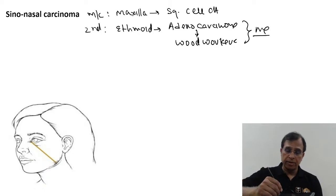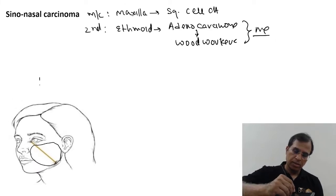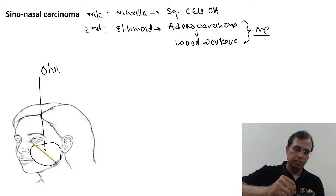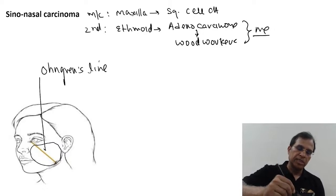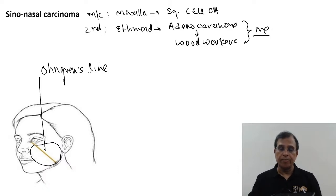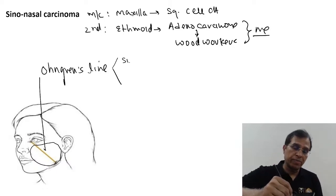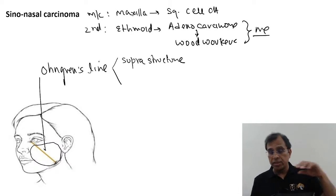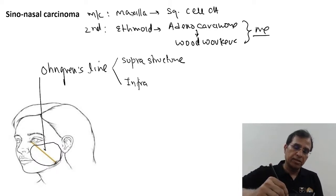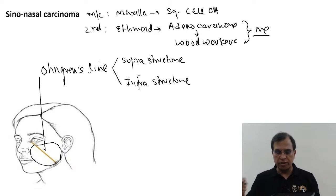And look at the image. Can you see that yellow line? This is the maxilla of the patient. This line that you see on this image is called Ohngren's line. If you draw this line, Ohngren's line, it is crossing the maxilla diagonally. And this line divides the maxilla into two parts. The part of the maxilla above the line is called suprastructure of the maxilla, and the part below the line is called the infrastructure of the maxilla. So you can say that Ohngren's line divides the maxilla into suprastructure and infrastructure.